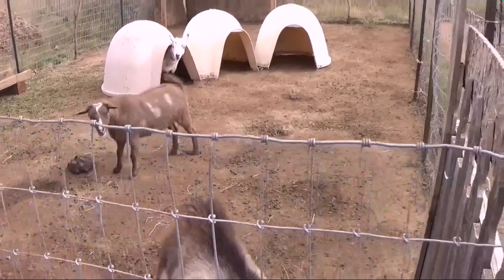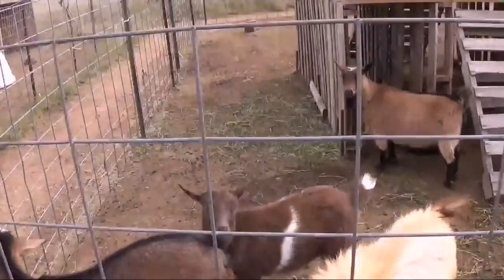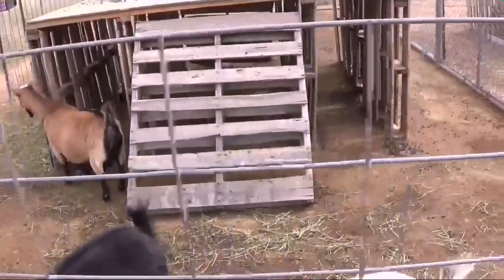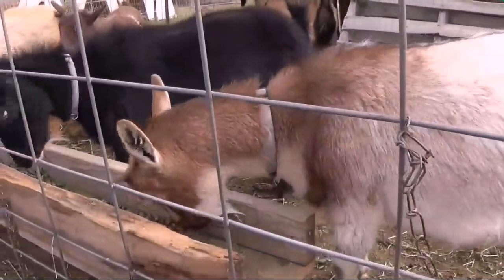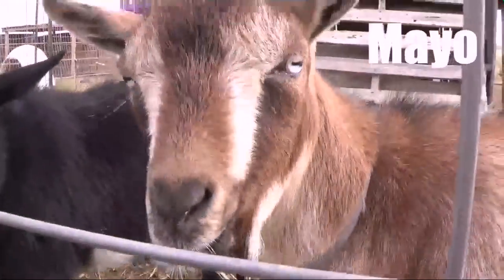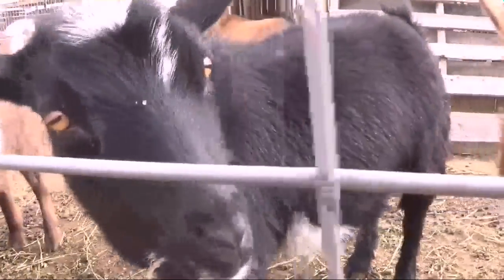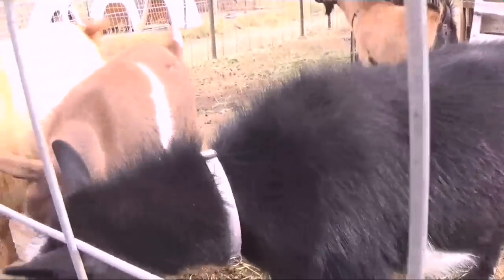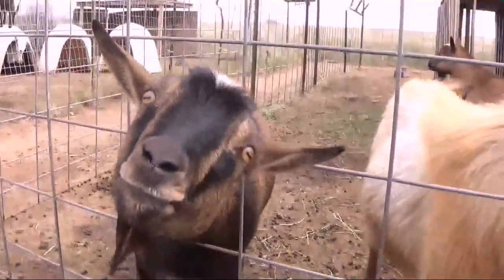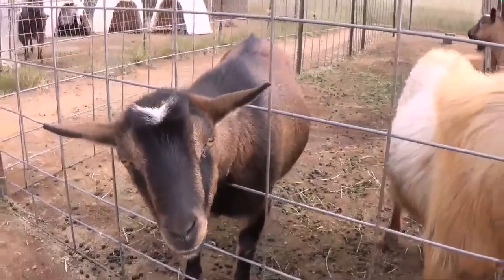So got this pen cleaned. And this pen clean. And they go right to mucking it up. It already looks messy. Mayo. Mayo. Lillie. What are you doing, Schillie? Silly.